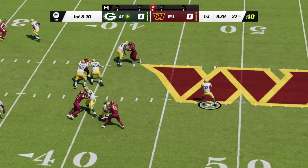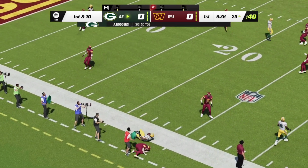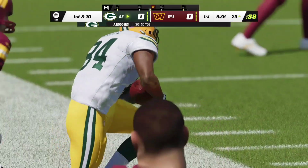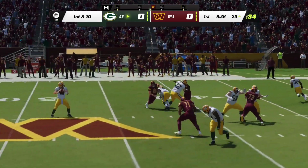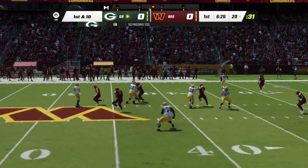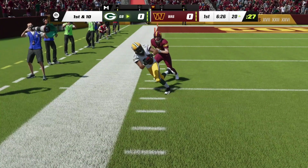On first down, Rodgers. He's got his man Sharp complete. And down to the 20 he'll go before heading out of bounds. 17 more yards on that one as they keep the drive rolling. I don't care who you put on him. He's going to be a handful in one-on-one throws.